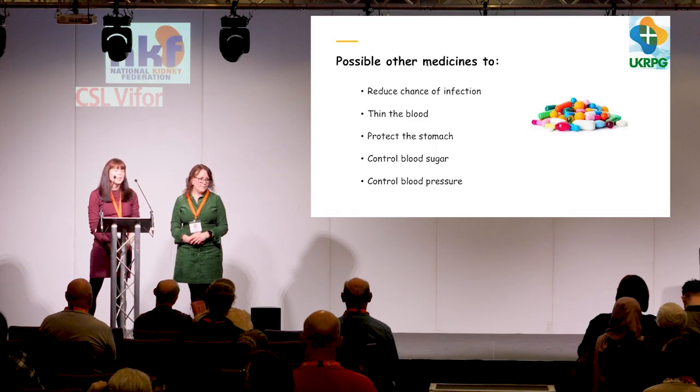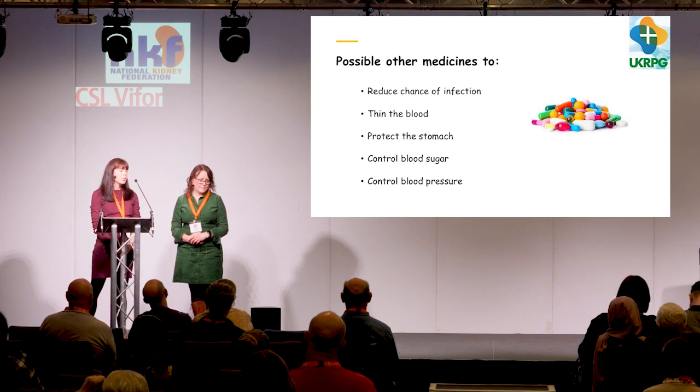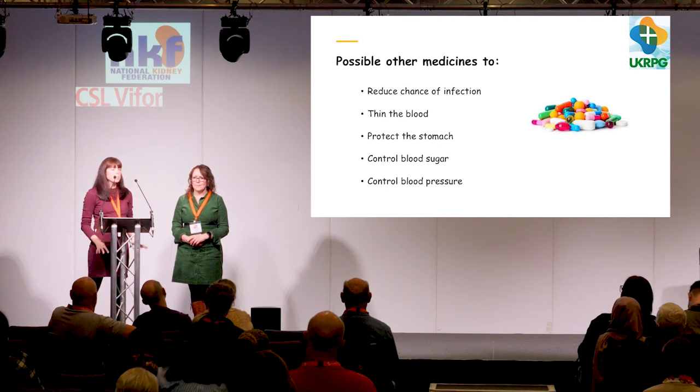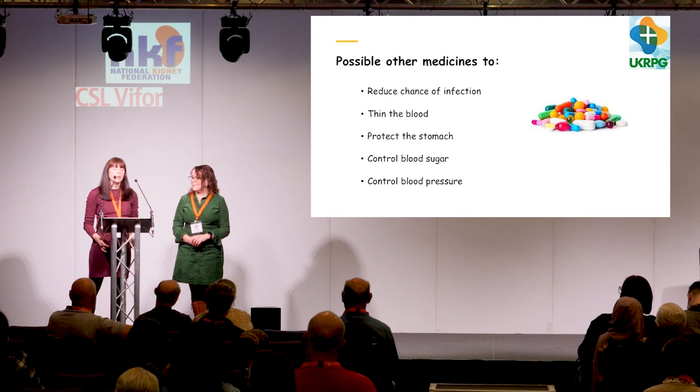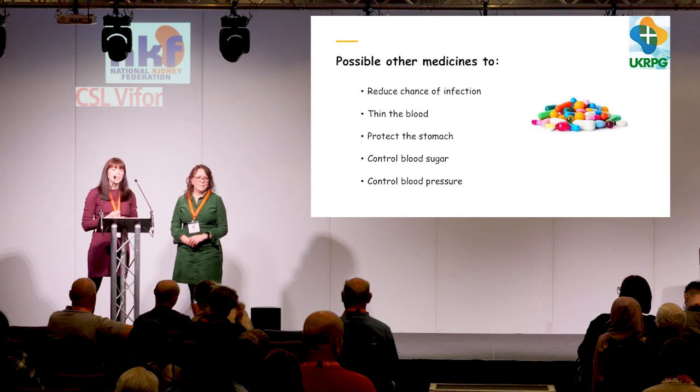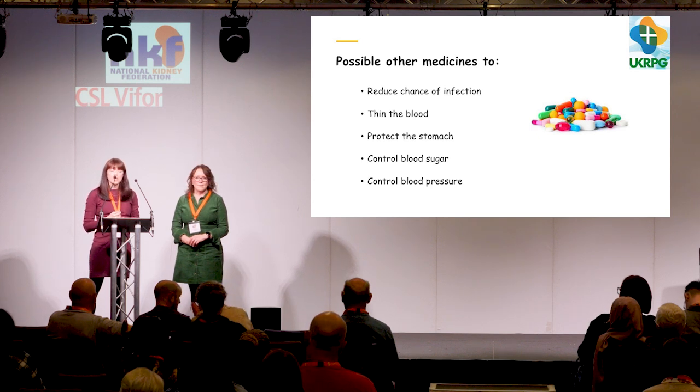As well as the anti-rejection medicines, people may be started on other medicines after the transplant too. So this will vary from person to person and also from hospital to hospital. But possible medicines that might be started are medicines to reduce the chance of infection. So this could be antibiotics or antiviral medicines. These are normally given short-term, just for a few months after the transplant, just to reduce that risk.